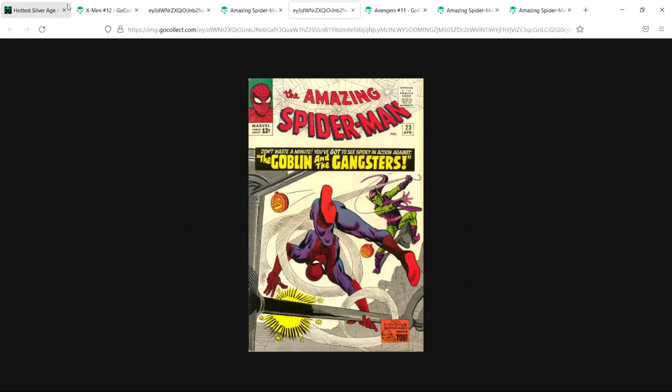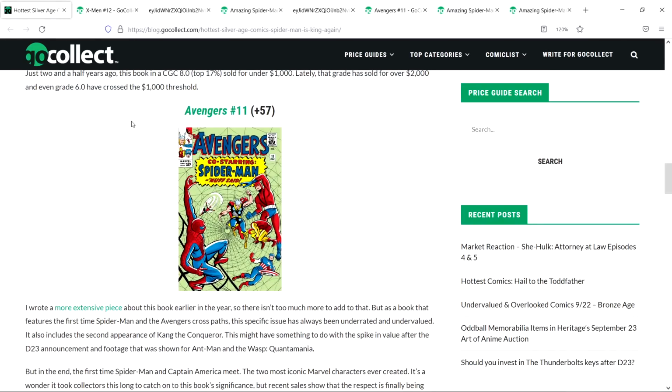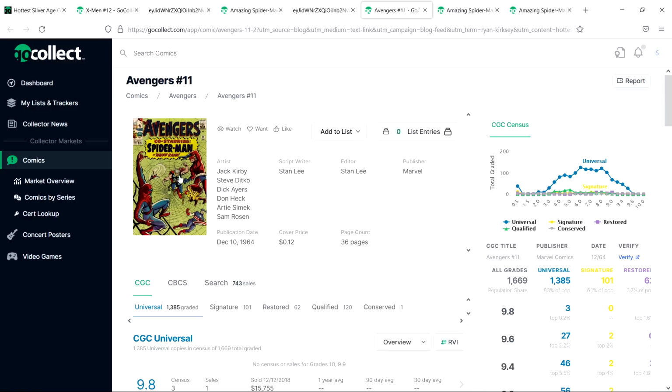All right, let's move on now to the third hottest Silver Age comic of the month. And the third hottest Silver Age comic of the month is a very cool book, one that I feel like is maybe underappreciated, but also maybe not underappreciated, starting to get a lot of appreciation in the market. I see a lot of people talking about this book, but this one actually is Avengers number 11, up 57 spots. And what is the significance of this?